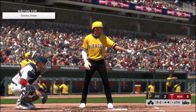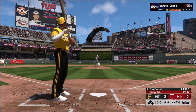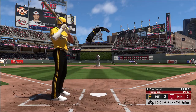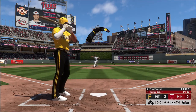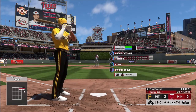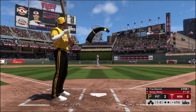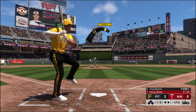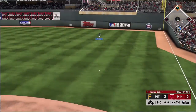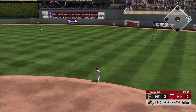And here's the big right-handed power threat, Trey Mancini, as we begin the top of the fourth. One of the keys to securing a win, they want to keep the pressure on and try to build that lead as much as they can moving into the later innings. Ball one to start the at-bat. The 1-0. Hard hit to first. And that is through into right field for a single.